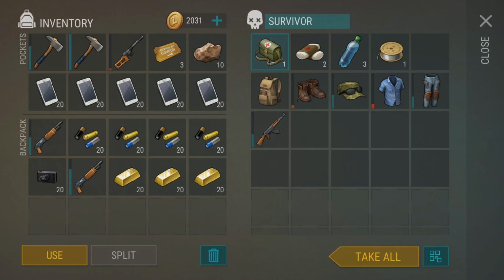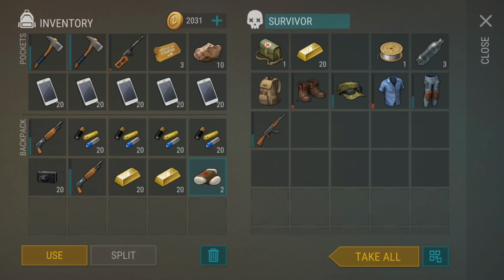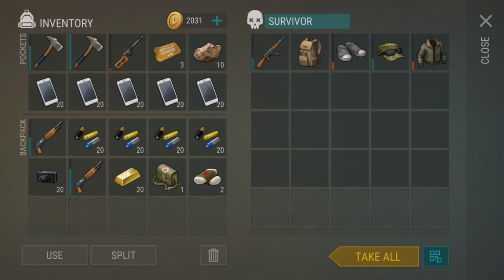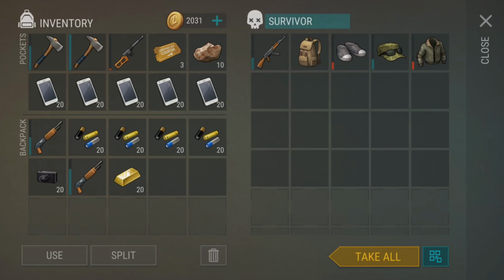Ooh, he's got an AK on him too. I'm gonna drink that water. He's got that stylish new hat. He's rocking out on that. He's got another AK there. Dude, this is just gonna be a tough decision. Hold on, I'm just gonna use these band-aids because I'm not taking them with.